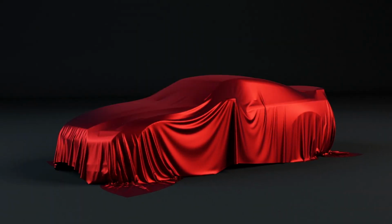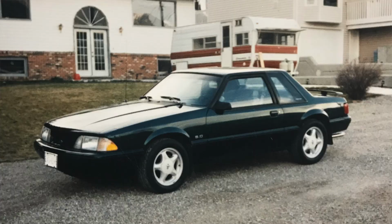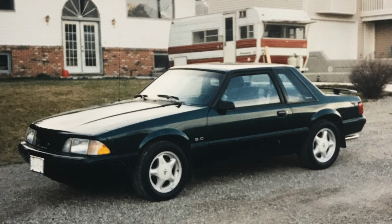For whatever reason while I was up there, I just happened to look across their yard, and here's nothing more than the outline of a car with a car cover on it. And I said, hey, what's under the cover? They said, oh, it's that green Mustang LX that the gal that cuts hair used to own. I said, oh yeah, I love that car. What are you guys doing with it?